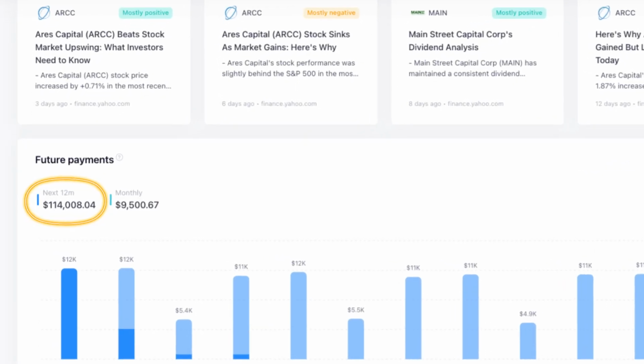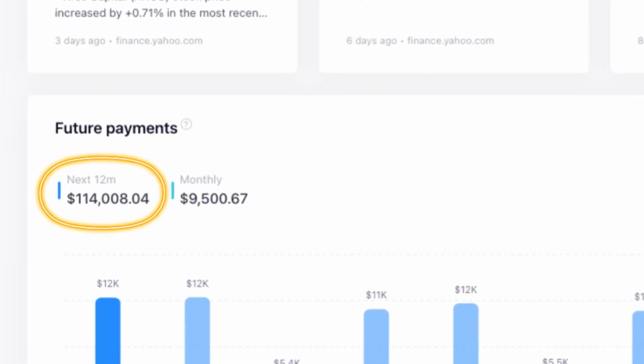This dashboard is from Snowball Analytics, the dividend tracker I've been testing for the past few weeks. The annual income is the number I focus on the most, just over $114,000. If you're new to the channel, I retired in 2017, and that's when I got serious about researching and managing my investments, because now they pay for everything. Today's video is more about the managing part than the researching part.